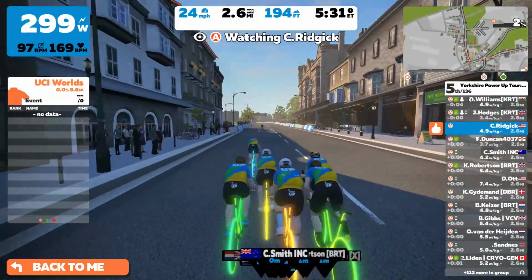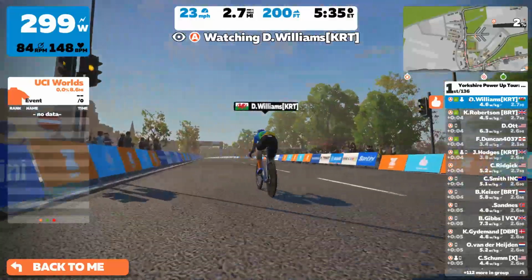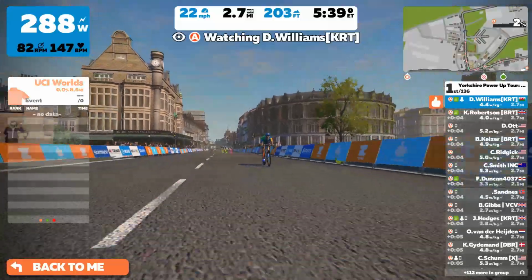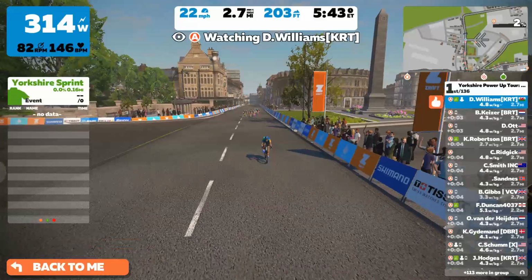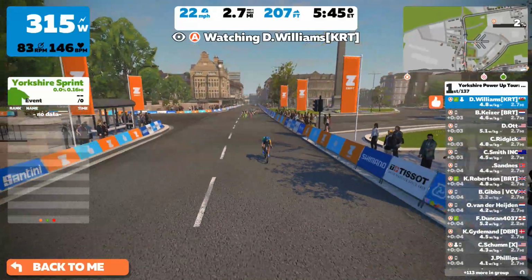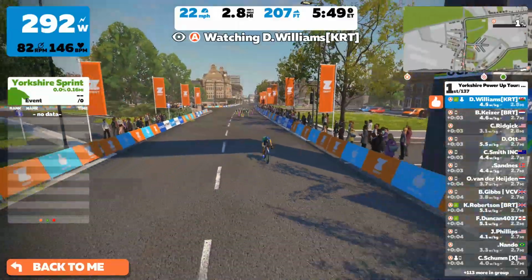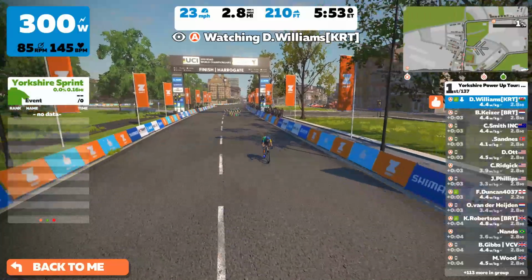The attacks are on, though. It looks like Daffin Williams and James Hodges are all over this here for the KRT team. James Hodges did walk away with one of these the other day, and I believe Daffin here is looking to repeat that. BRT, though, is closing things down. Kaiser is out here alongside Robertson from the BRT team. A solid chase group behind here. I believe there's got to be at least 15 riders as they do go under the lap finish banner for the UCI Harrogate here.